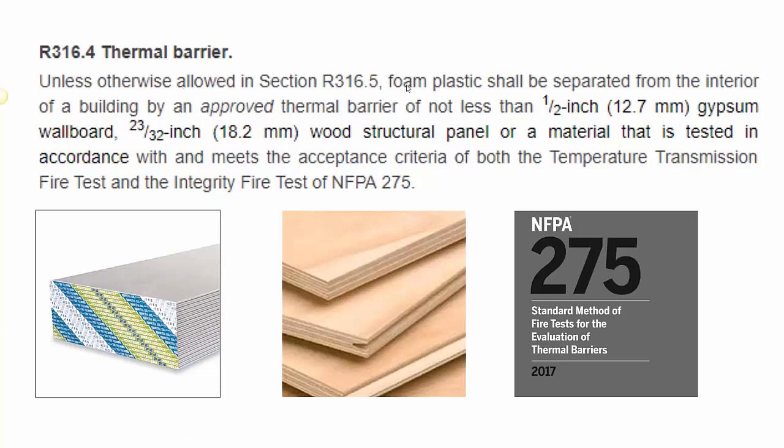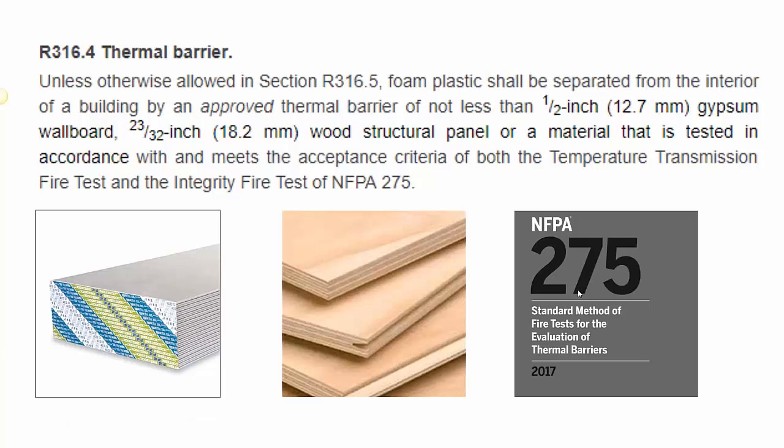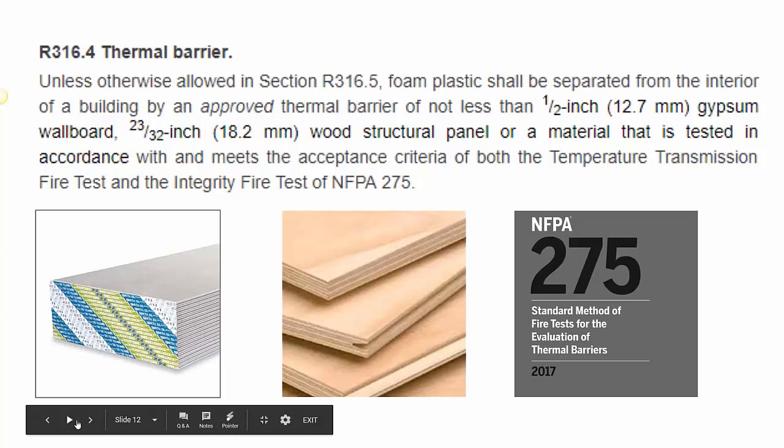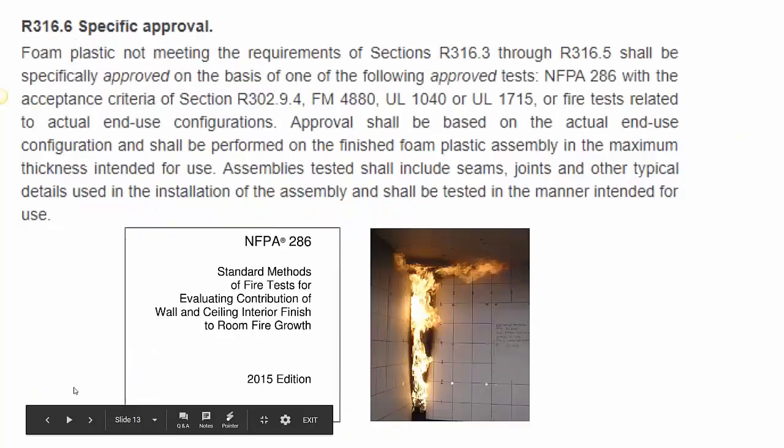So basically, there's some exceptions in 5, but it's basically saying, in general, if we're putting foam plastics inside of a house, then they have to be covered by a thermal barrier. What kind of thermal barriers can we use? What are the allowable thermal barriers here? Sheetrock. Yeah, sheetrock, 3/4 inch of structural panel, so that's like plywood or OSB, or something that has been tested in accordance with NFPA 275. So for us, sheetrock, 3/4 inch of wood, basically, right? Now there's some exceptions for attics and crawl spaces, which we'll go through here in a second.